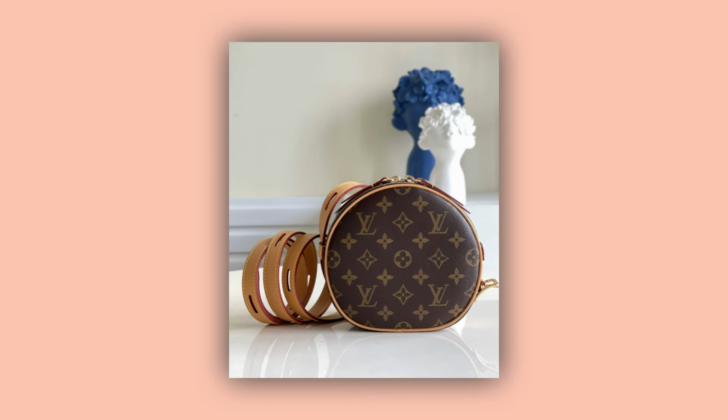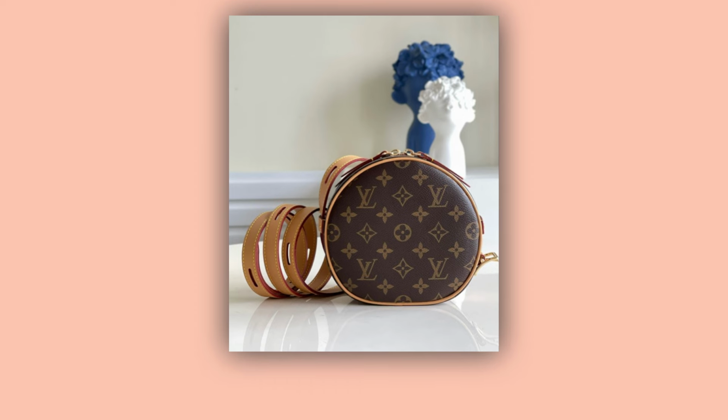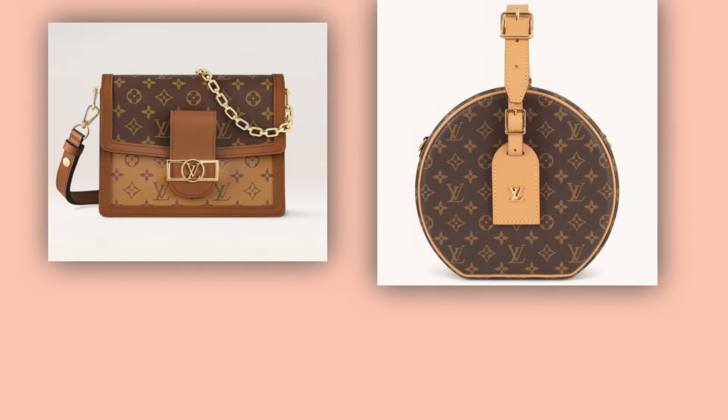Here's the thing about Louis Vuitton bags. When styled well, they don't just look luxurious. They feel personal. They become a part of your signature style.